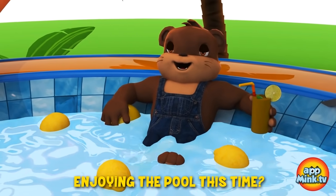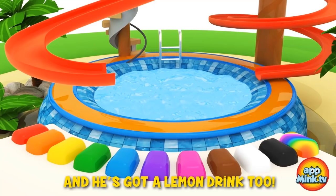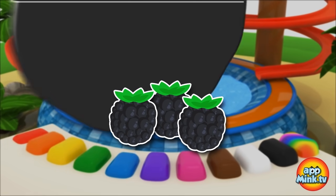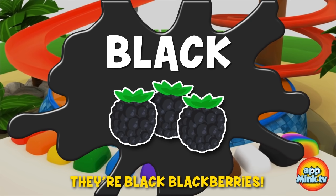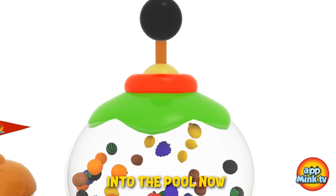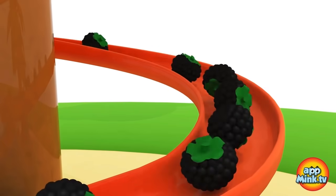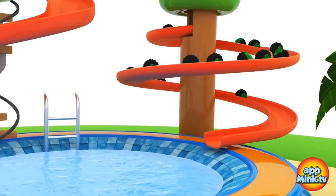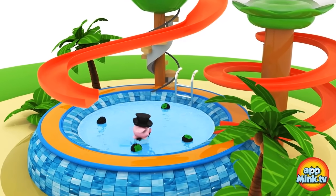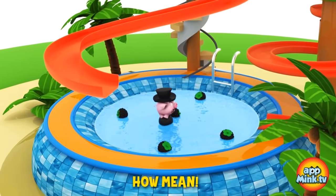And who have we got enjoying the pool this time? It's Big Mink! And he's got a lemon drink too! Okay, can you guess the color of our next fruit? Great guess! They're blackberries! Let's hit the black button and send the blackberries into the pool now! Pig is rolling around on a black ball, hiding the blackberries to himself. How mean!